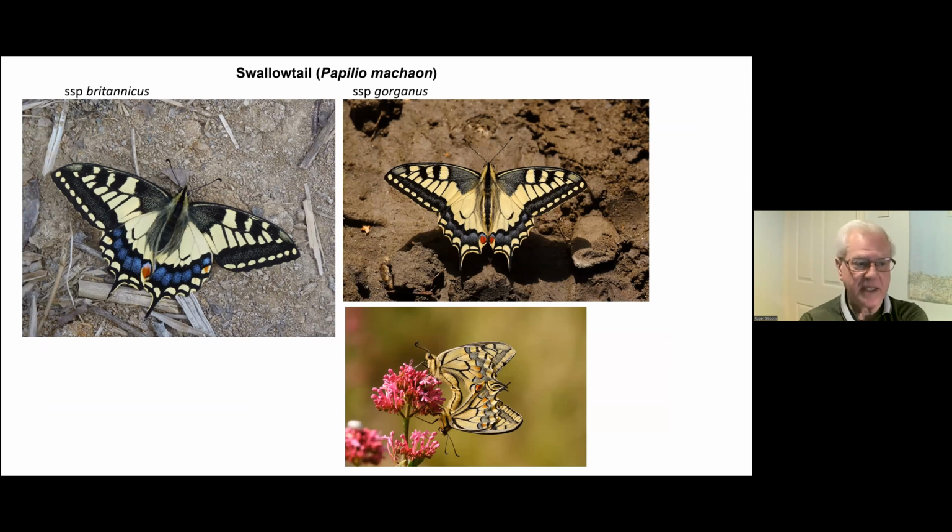Next, the swallowtail, obviously instantly recognisable. The British race, subspecies Britannicus, is, as I'm sure everybody's very familiar, limited to the wet fenland and used to occur across Cambridgeshire and Huntingdonshire, but the drainage of the fens in the 1700s, 1800s wiped it out, and it's limited now very much to the Norfolk Broads. Although occasionally migrants do wander out of that region and are recorded elsewhere, or maybe these are bred and released.